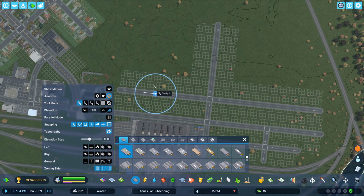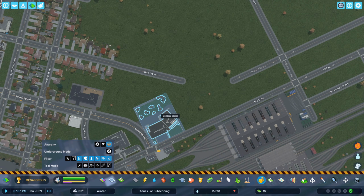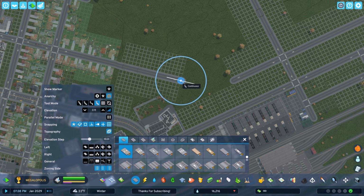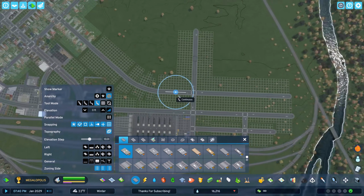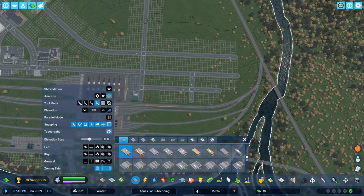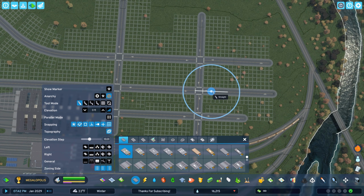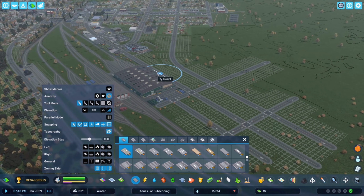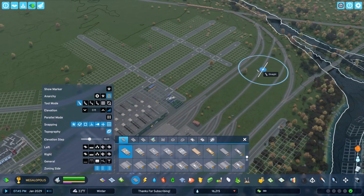So we're just gonna, let's see where we can kind of connect this. And we get rid of that. And see if we can get this guy in right about there. That works. And I don't want to get too many roads in because I want to try to figure out what's going to go in here first. So we'll just get a quick grid and then we can build some stuff around.